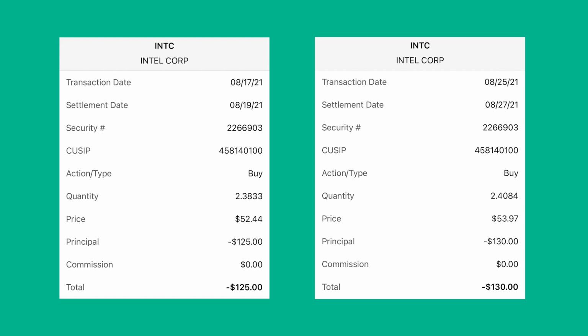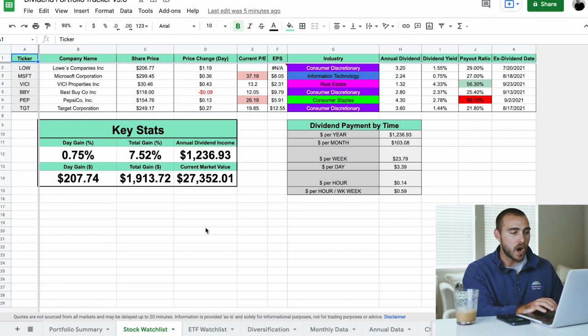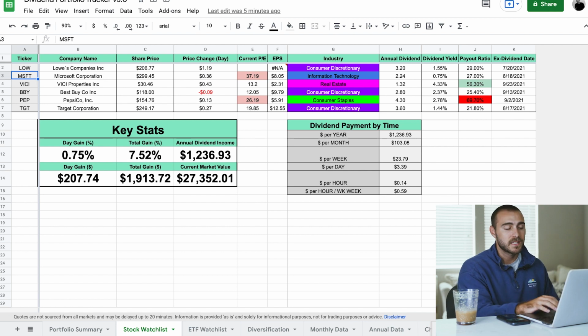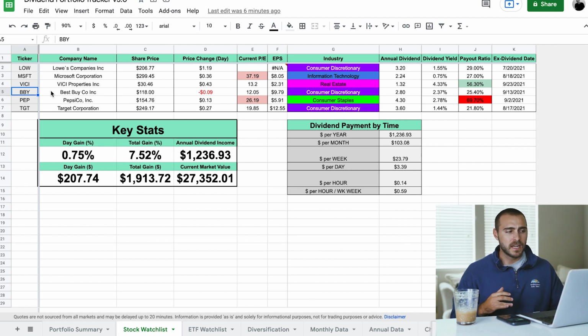Now, going back over to the spreadsheet, guys, I want to share with you what my watch list is looking like. So pretty much all the same stocks as last time: Lowe's, Microsoft, Vici, Pepsi, Target. These are all things that I'm considering buying or kind of looking at closely. But the one that I did add was BBY. I haven't done a ton of research into this company yet, but someone recommended it to me, and at a glance, it looked pretty solid, so I wanted to add it to my watch list.